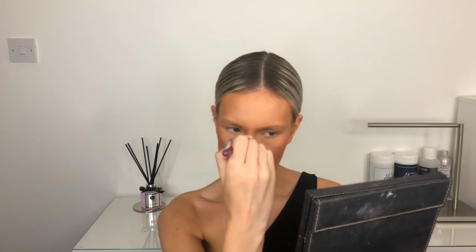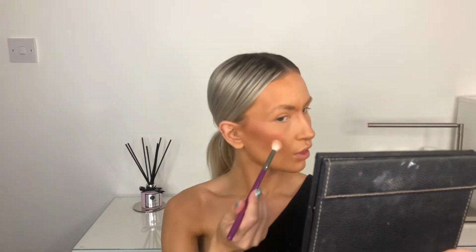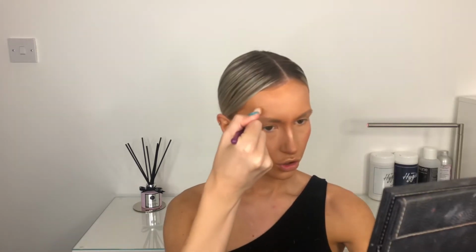Just in all the highlighty kind of areas. I'm going to go in the tip of my nose, bridge part of my nose. I really like highlighting here. Highlight that little lump of a spot I have. Chin. Top of the cheekbones. Top of the arch of the brow. This just creates a kind of lifted look.